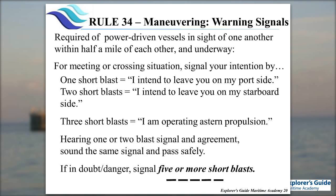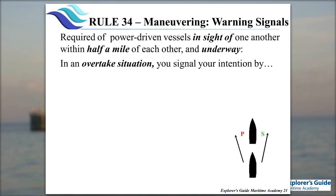Now, gentlemen, I want to bring up a point here, and it amazes me because I bring this up in other classes and people still get it wrong. Danger doubt is when I can see you. It is a maneuvering signal. It is not a distress signal. Danger doubt is a maneuvering signal and not a distress. Danger doubt can only be used when I can see you with my eyes. It cannot be used in the fog when I cannot see you. And it is not a distress signal.